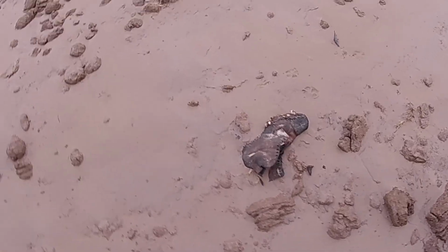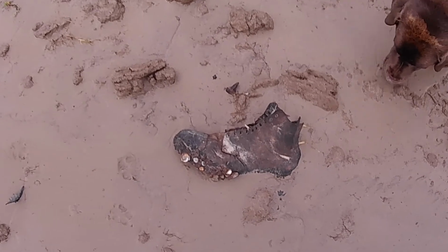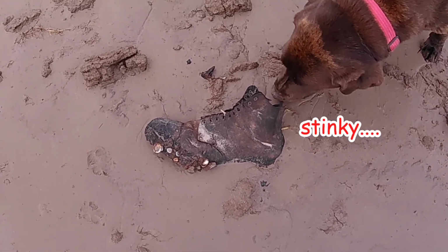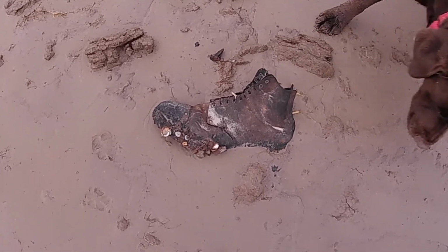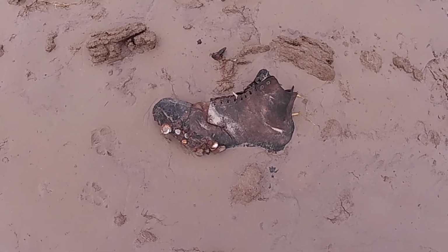It wouldn't really be mudlarking unless we found an old boot. There you go, look at that, that's a few years old, isn't it? What do you reckon, Bramble? Yeah? See all the crustaceans on it.